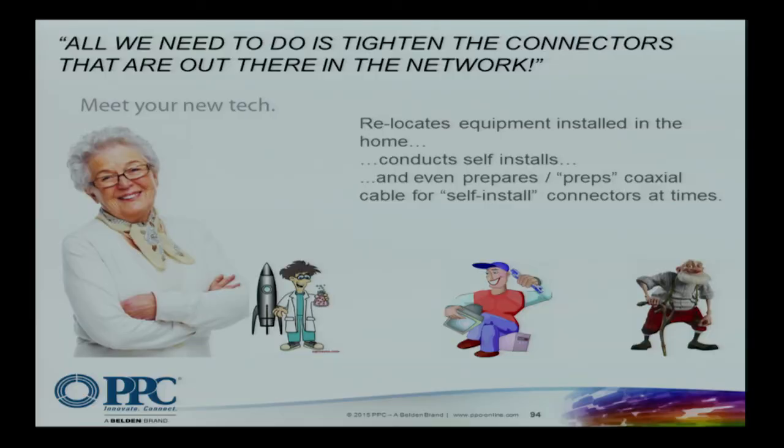What did the connector cost us? 20 cents? All of a sudden, a 20-cent connector has cost $40. Expensive. All we need to do is tighten the connectors that are out there in the network. Yep, there's your new tech.